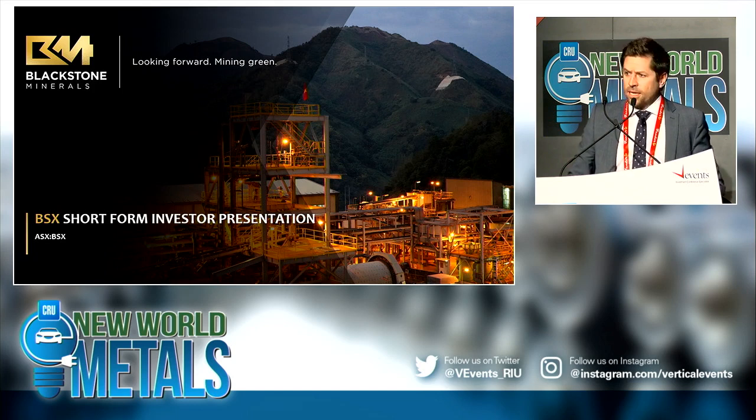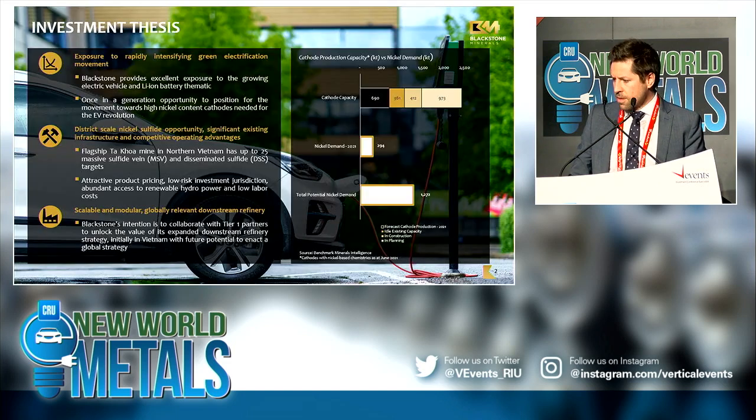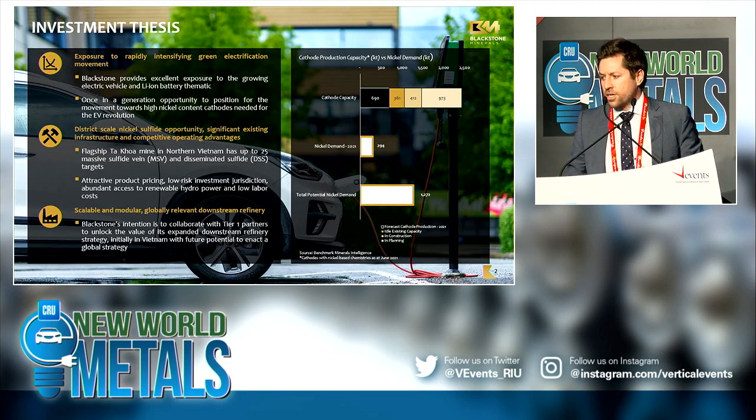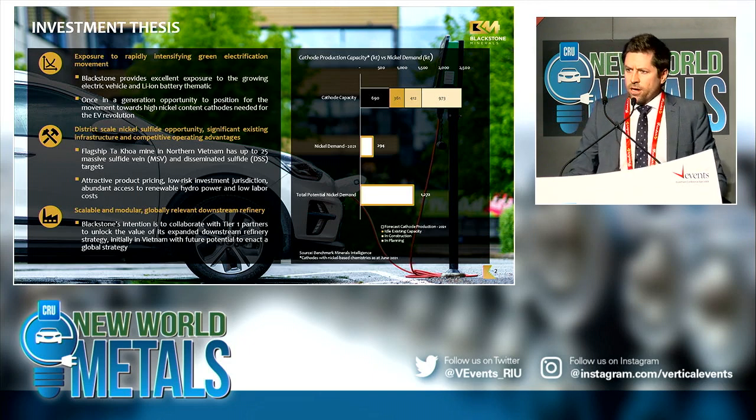And what a great time to be a junior miner mining for the metals that are going to change the world and change the future for our children and our grandchildren. So with Blackstone, we can give you direct exposure to the downstream products, the high nickel cathode products. So we're actually looking to produce the first stage of the lithium-ion battery. It's called a nickel precursor, and it has a ratio of nickel, cobalt to manganese of 8:1:1.